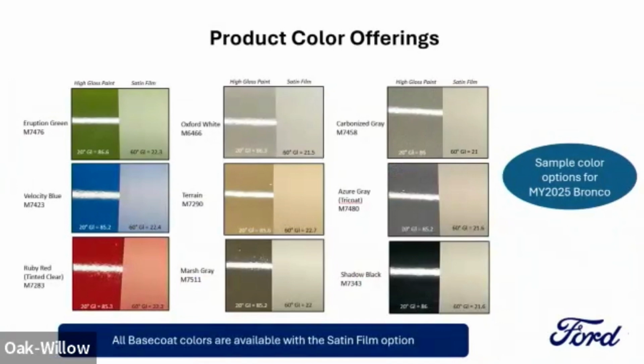This next slide is just an example of the product and the change you see with high gloss versus low gloss satin film. The product's available over every color. And here's just an example of the Bronco color palette. And you can see, especially with dark metallics, that aesthetically it's a very big change with the satin film versus the high gloss. And the overall feedback has been very positive for this niche market.